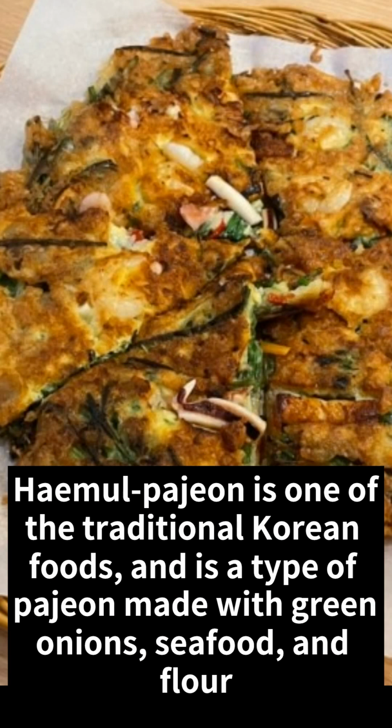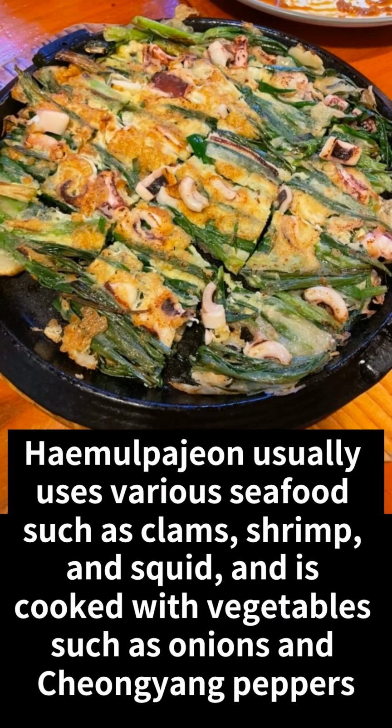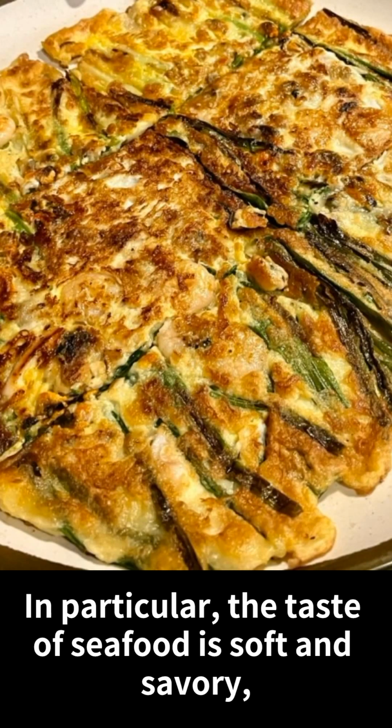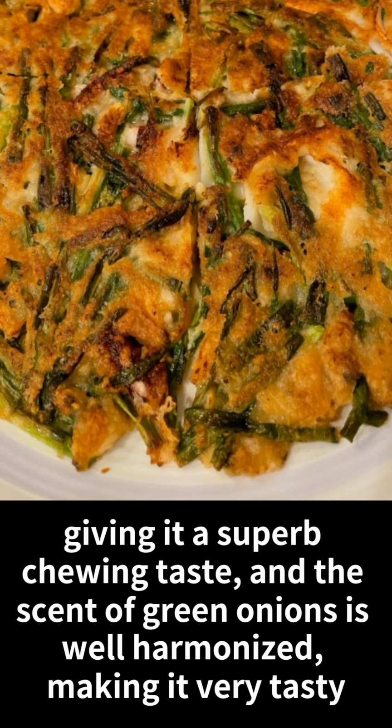Haemulpajeon usually uses various seafood such as clams, shrimp, and squid, and is cooked with vegetables such as onions and cheongyang peppers. Haemulpajeon is a dish characterized by a soft texture and crispy surface. In particular, the taste of seafood is soft and savory, giving it a superb chewing taste, and the scent of green onions is well harmonized, making it very tasty.